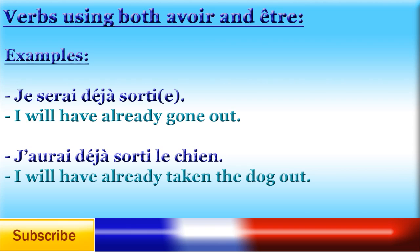If the subject je in the first sentence is female, you need to add an e to the past participle sorti, because sorti is used with the helping verb être and therefore agrees with the subject. In the second sentence, sorti stays in its default form because it is used with the auxiliary verb avoir, and in this example, avoir has no preceding direct object.